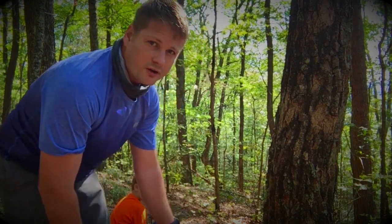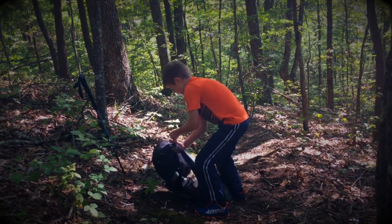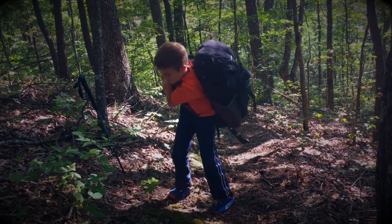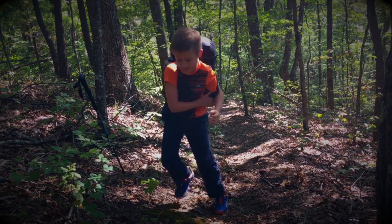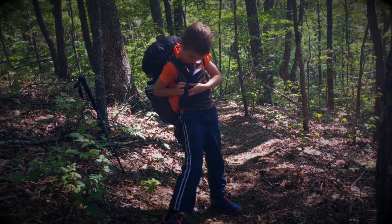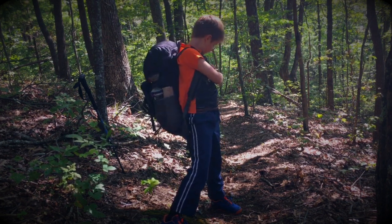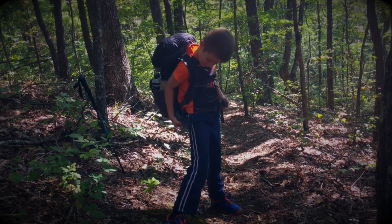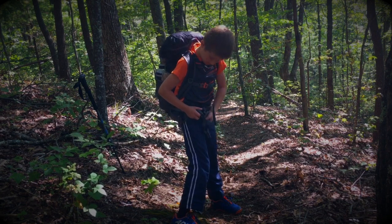So Gray, you've already got your shirt off. He's got his long sleeve off as well. So we're ready to roll. Gray, you ready to go? All right, let's get that backpack on, buddy. Flip your strap around the other way. There you go, both of them. How about that, folks? His whistle matches his shirt and his shoes. Everything's orange. No hunters will get you.